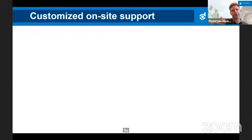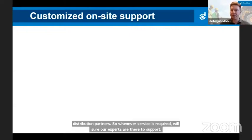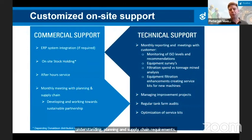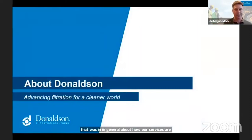So, but it doesn't stop with that. Based upon your needs and on-site realities, we do offer additional service and support, as also mentioned by Ivan and Ian. So from that, commercial support can be an ERP integration or on-site stock holding in collaboration with distribution partners. So whenever service is required, we'll assure our experts are there to support. As you can see, from monthly assessment meetings to understanding planning and supply chain requirements, to also technical support, getting insights in how the applied improvements are truly having an effect. And it's important, seeing those improved cleanliness levels, or keep monitoring on how we further develop maintenance programs, methods, things like that. So that was in general about how our services are towards the mining industry.